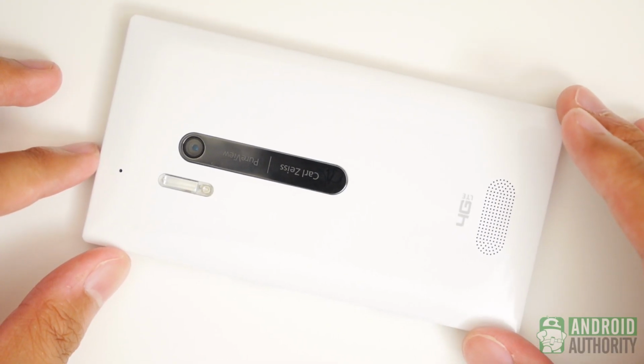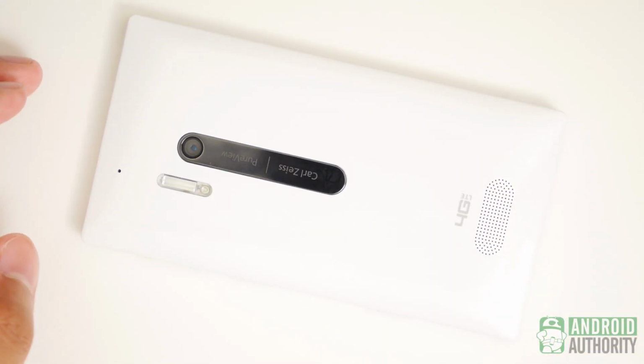That's really the story here. There isn't much truly separating the 928 from the HTC One, which is a bit of a detriment, but rest assured that everything you do get on the 928 is reliable, just not as exciting.